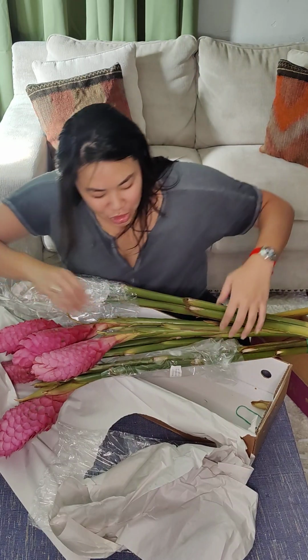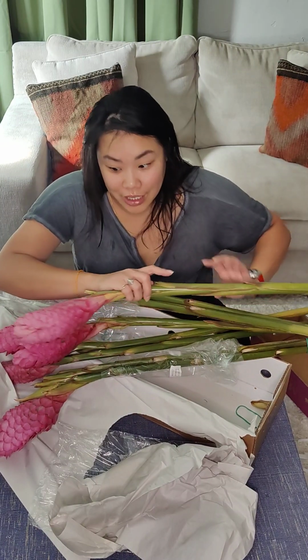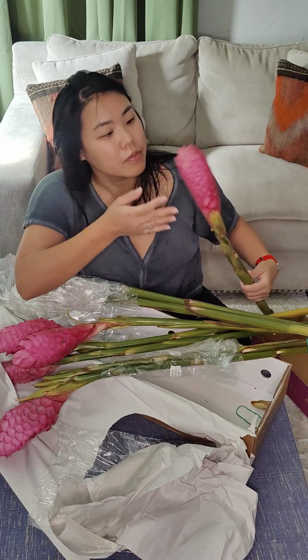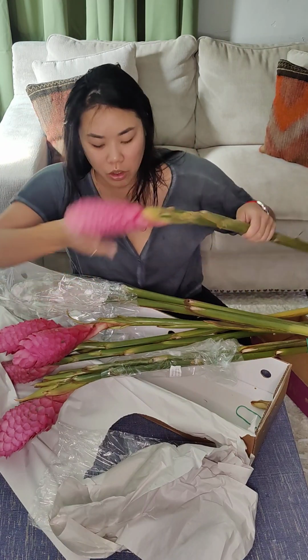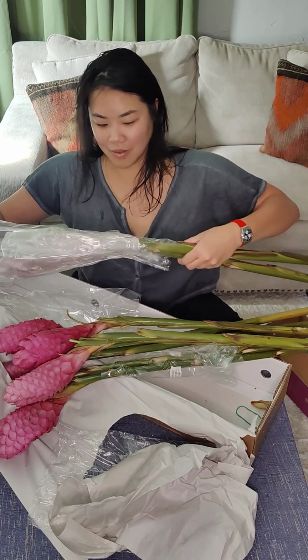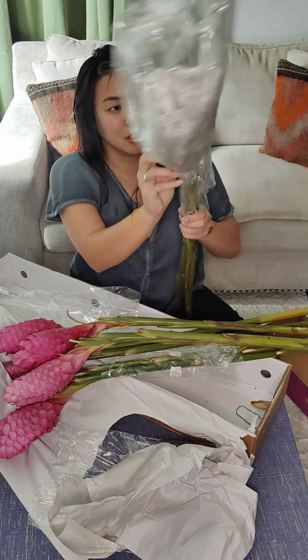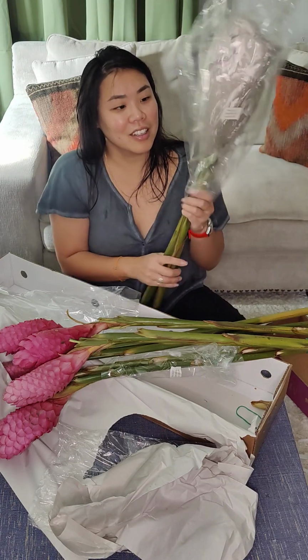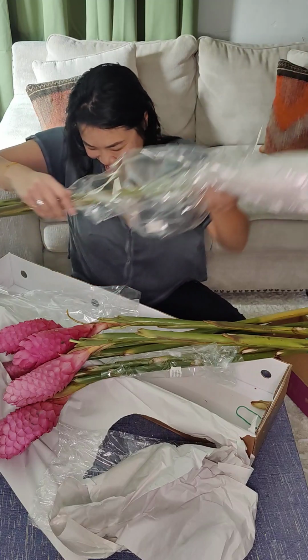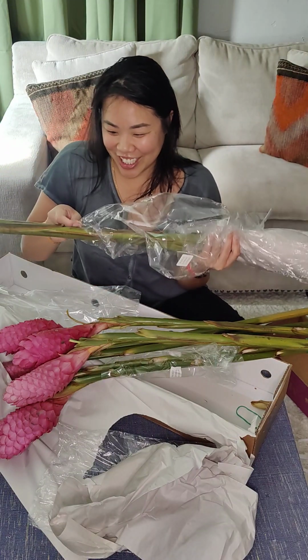Do they smell like ginger at all? Because their root is like the spicy root, right? No, they don't smell like anything. Keep doing that. This is so cool. Thank you.